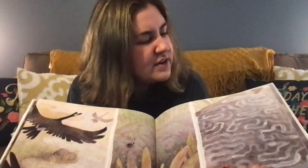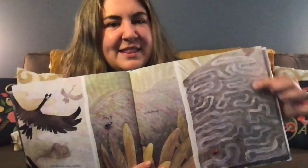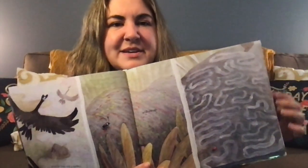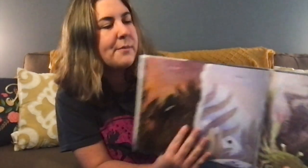You know how snails make this ooey gooey gross stuff that kind of comes out. They're making a little maze, and this little bug right here is going to go through that maze. So that's pretty neat. I like how they're thinking about this rock in some ways I never really had thought of before.